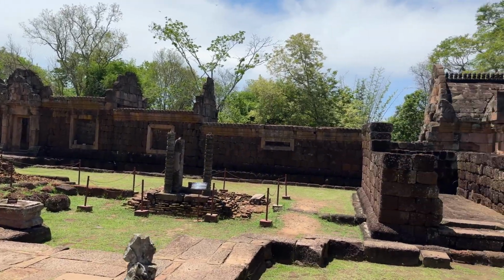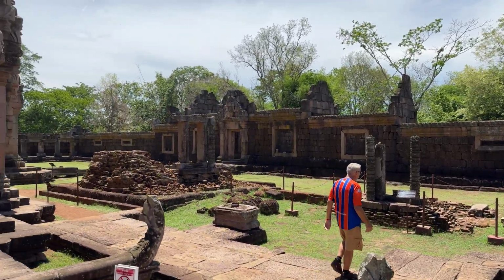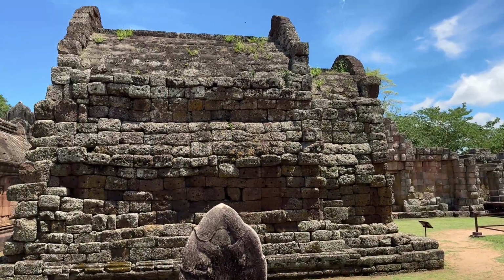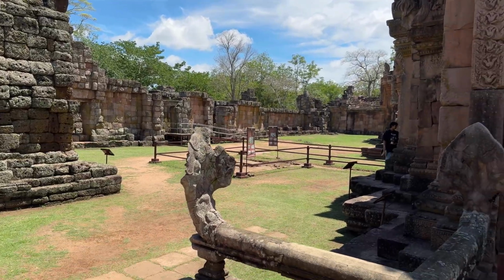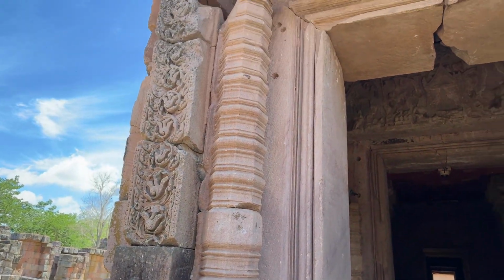All right, so this is inside the sanctuary now. So you have different buildings that were built in different eras. Some of them they use brick over there, some of them they use sandstone. Then you have laterite stones over here. This is like a library. And then this is a small little Naga bridge right here also. So you can see the stone carvings here.